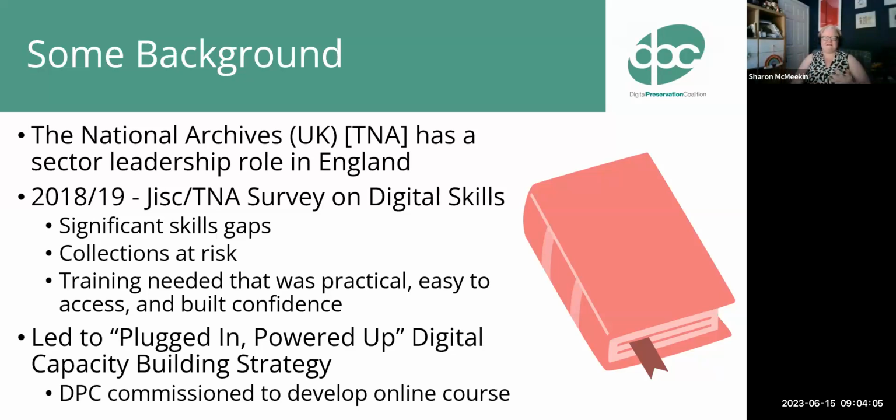Some actual facts and figures: 48% of the respondents said that they couldn't create a checksum. 49% said that they didn't know how to do file format analysis, and 55% said that they wouldn't know how to extract and publish metadata from a digital file. So this really meant that there were a lot of collections at risk. There were some really fundamental things about digital preservation that the archive sector was struggling at.